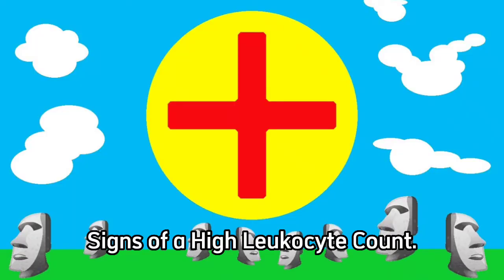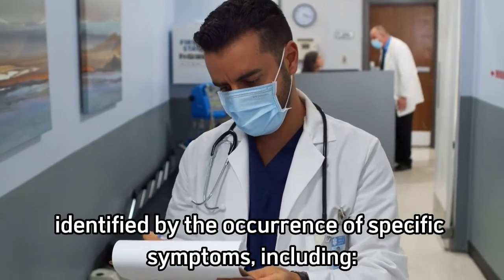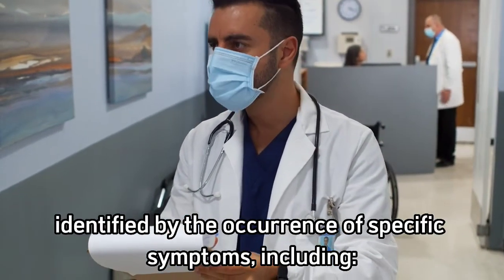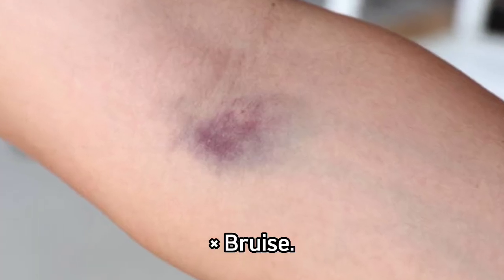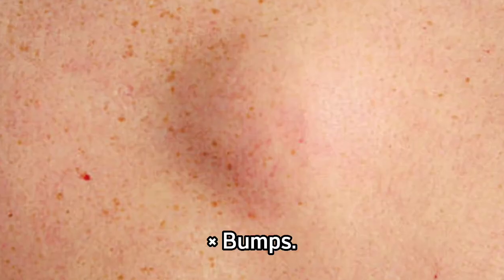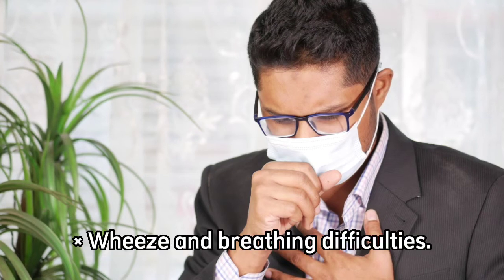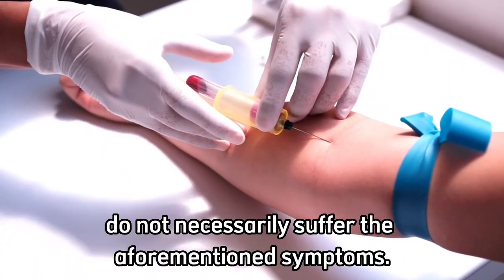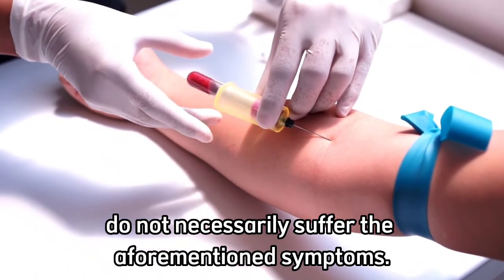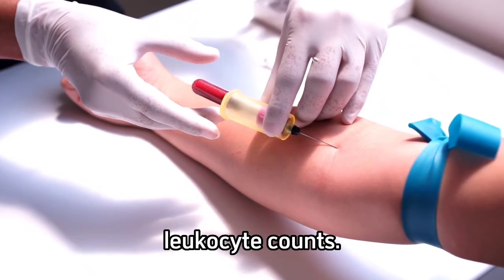Signs of a high leukocyte count. High leukocyte numbers can also be identified by the occurrence of specific symptoms, including fever, body ache, bruise, extreme weight loss, sweating at night, bumps, redness and itching in the skin surface area, wheeze and breathing difficulties. People with high leukocyte counts do not necessarily suffer the aforementioned symptoms. It all depends on the illness that results in elevated leukocyte counts.